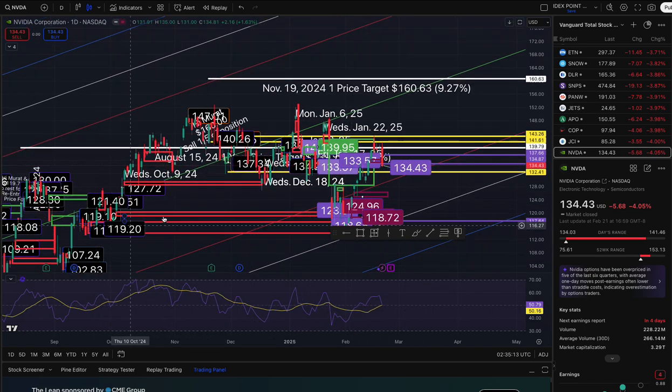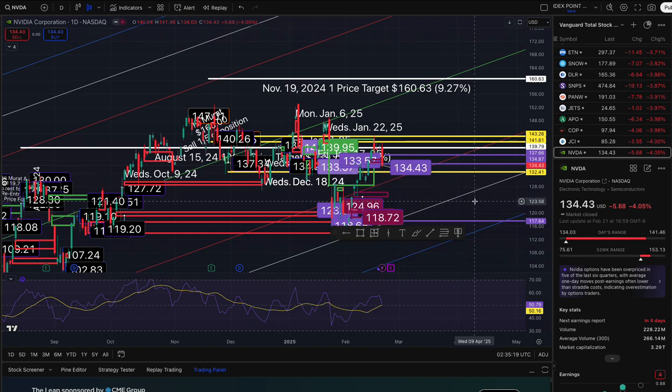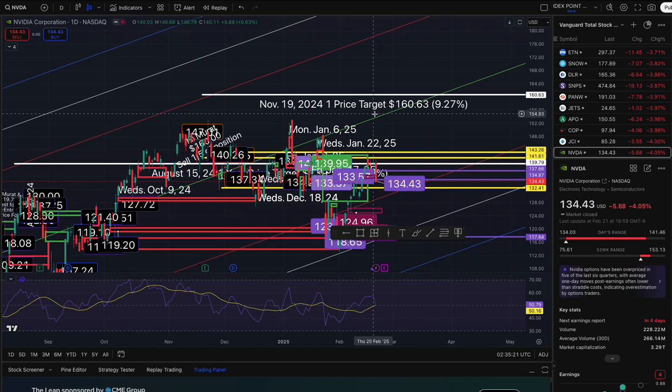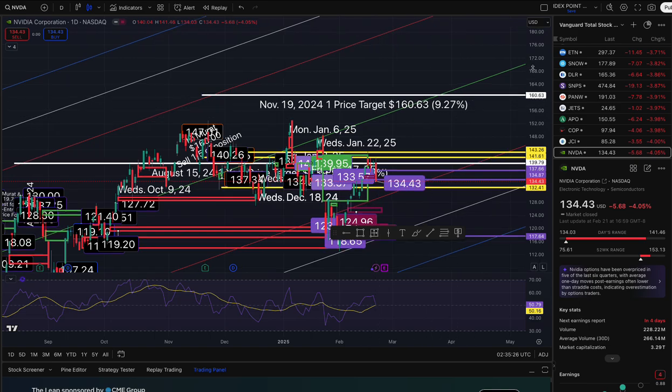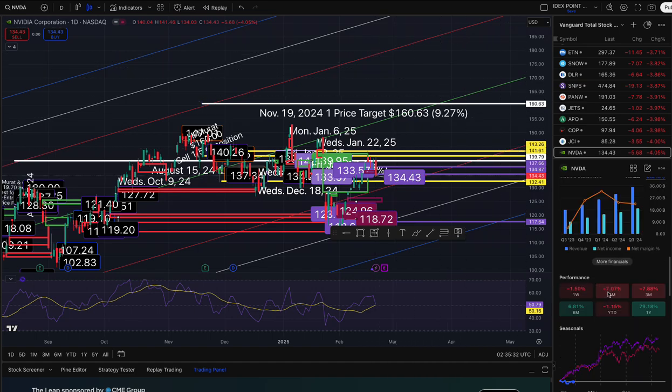But on the daily, we are in an upward channel. The RSI is turning down. Earnings is on the 26th, Wednesday. All right, to the north side will take us to 153.69, and then the next big target after that, 178.59.